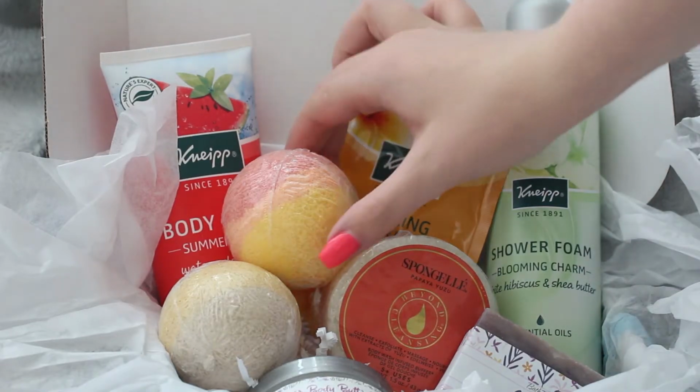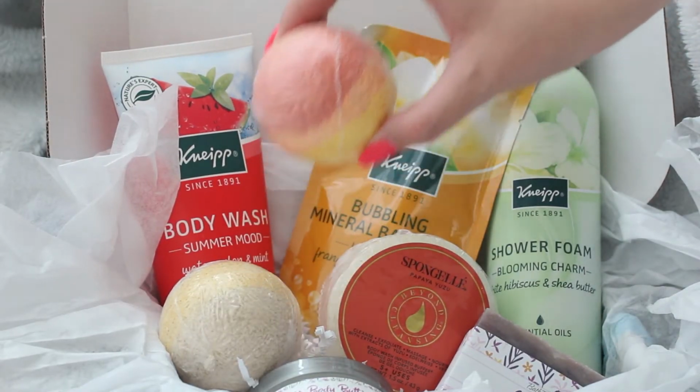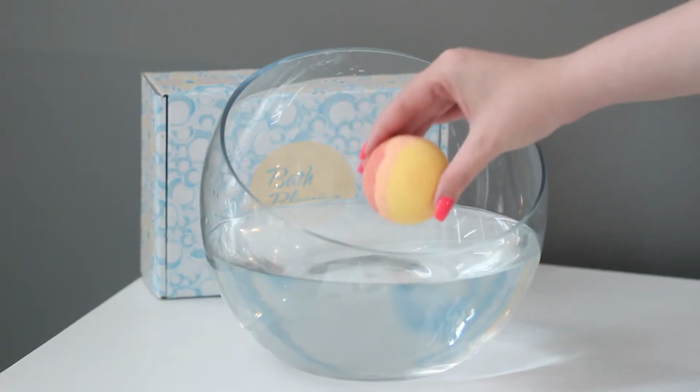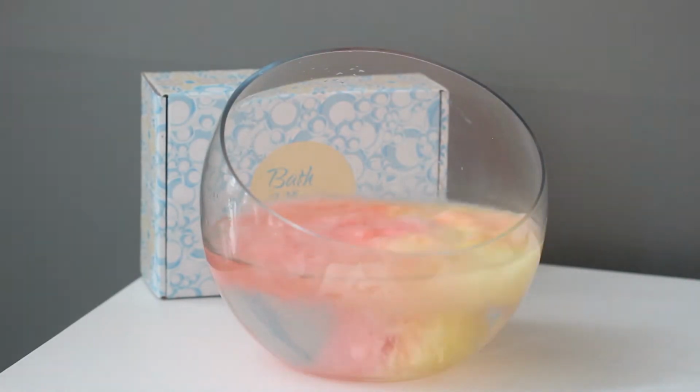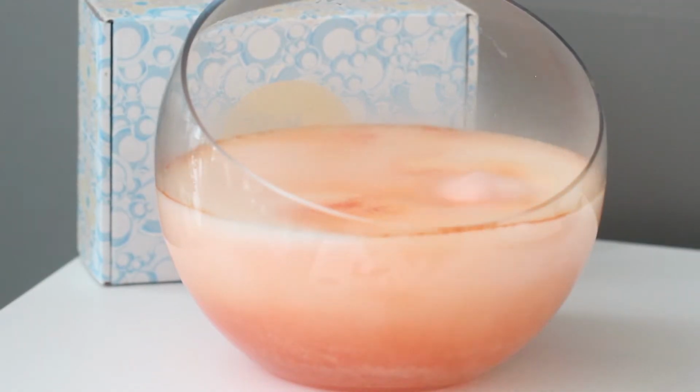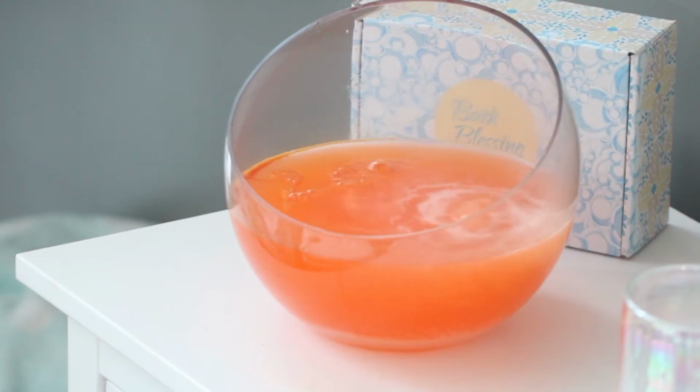And next we have the Summer Sunset Bath Bomb. And just based on looks alone, how gorgeous is this bath bomb? Oh my goodness. Just add it to running water and watch as it creates a sunset colorscape in your bathtub. This is a coconut and almond bath bomb, and you can just sit back and relax as it brings you the vibes of South Beach.